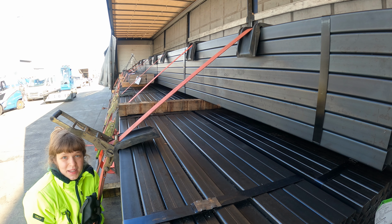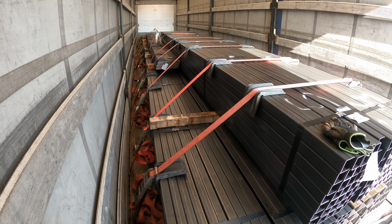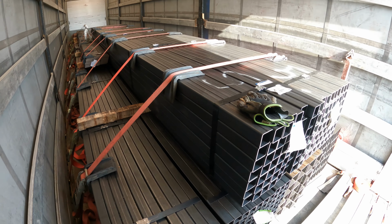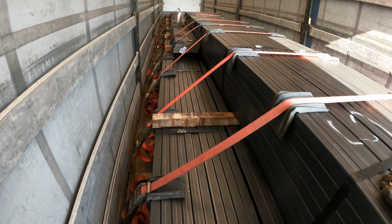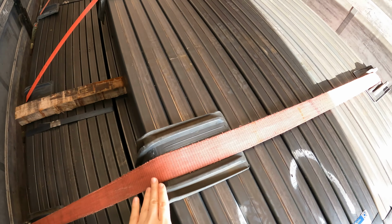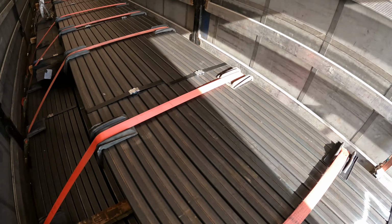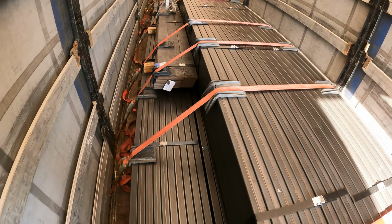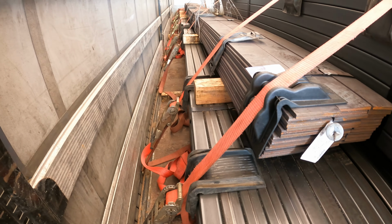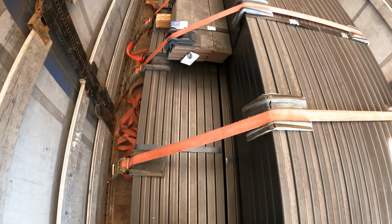Have to replace this guy. Okay guys, so this is how 24 tons of steel looks like. This is our whole load, and I've come to show you how I have put edge protectors just in case, to be sure that it is not going to harm our ratchet straps, and I've come to verify my ratchet straps.